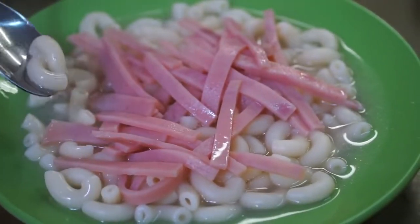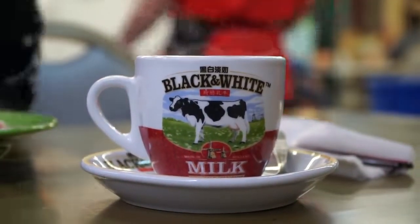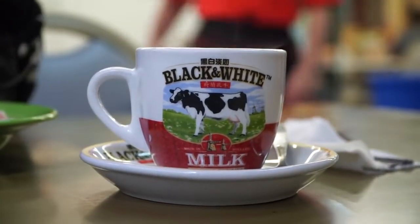So this is something that's really interesting. We are at a type of restaurant here in Hong Kong called Cha Chaan Teng, which basically means a tea house, but that's the generic name, and they all kind of serve the same thing, and that is this sort of British influenced Chinese food. So let me show you what we've got on our plates here.